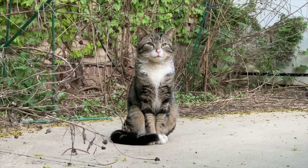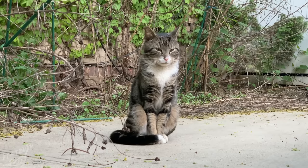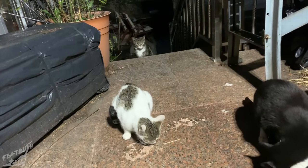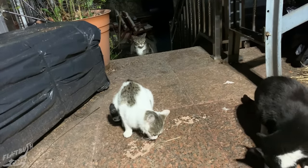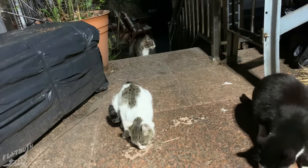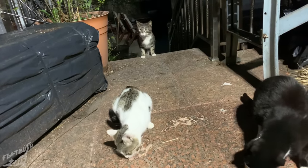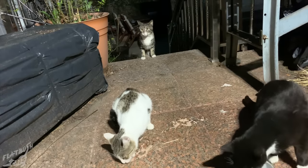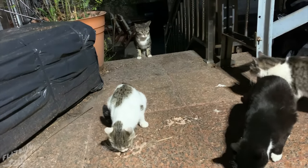This gentleman showed up at one of our colonies. Even though he's keeping his distance, his body language indicates that he may be a former house cat. The first time I saw him was the night before we rescued Charlie. While she was very vocal about asking for help, he kept his distance. He seemed unsure how to interact with the other cats. But it's clear that he was looking for food.